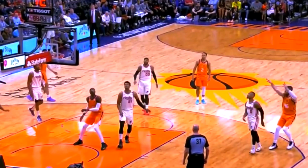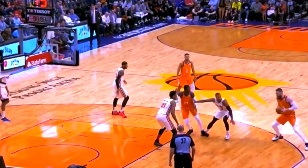Let's analyze this shot because a lot of people say it looks ugly, but to me personally, it's effective. It works. He shot 36% from three last season. He's doing pretty good. He takes like 6 threes a game. And of course, let's take a look at his shooting form really quickly. We see both knees are pointing towards the rim. His hips as well as his shoulders are square towards the rim.